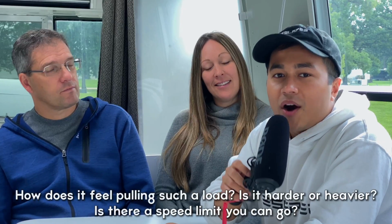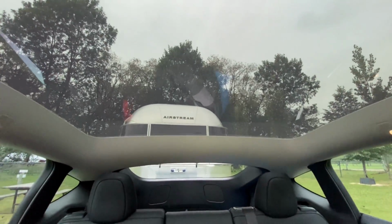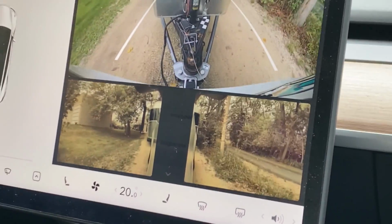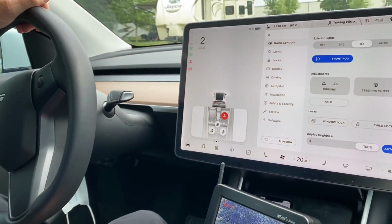Yeah. So how does it feel driving it? Is it harder? Is it heavier on the car? Is there a speed limit that you can go with this Airstream? Okay, well, in all honesty, you don't even know this trailer's behind the car ever. Not when we meet a semi, not when we have side winds, nothing. You just don't feel the trailer back here. I don't go faster than, say, 95 at the most, but we mostly travel around 90 kilometers an hour.